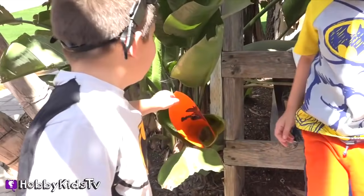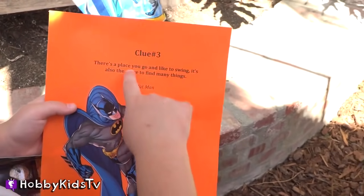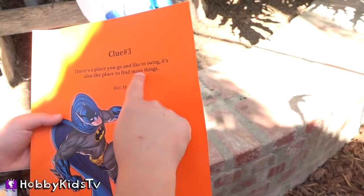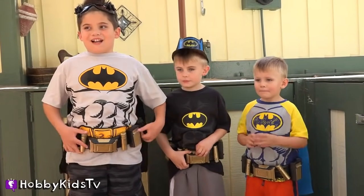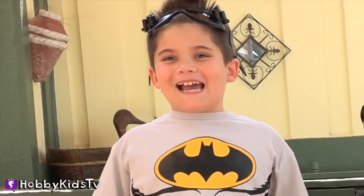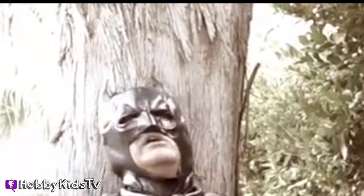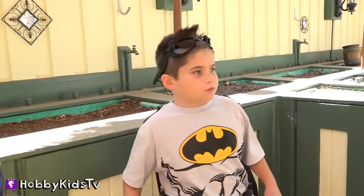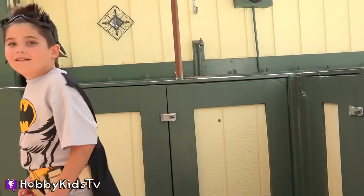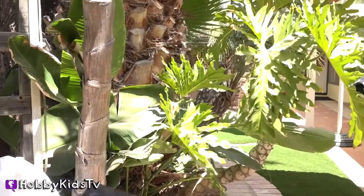There's another clue. Oh, good. What's it say, Hobby Pig? Clue three. There's a place you go and like to swing. It's also the place to find many things. Batman! Where's the Hobby Kid? You gotta hurry. Let's go, Batman. Which way do I go? This way. We gotta follow that bat. He'll take us there.